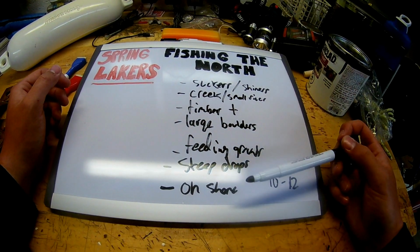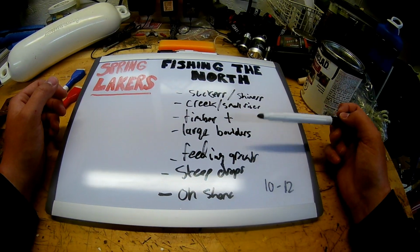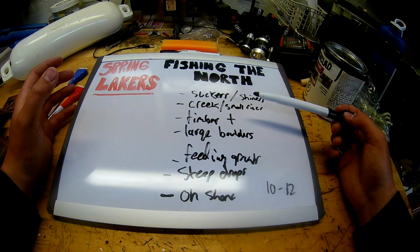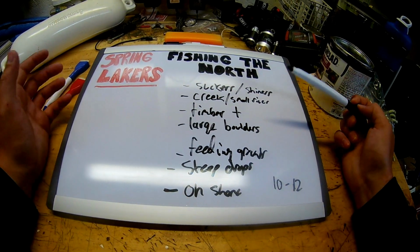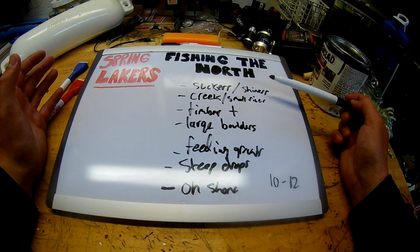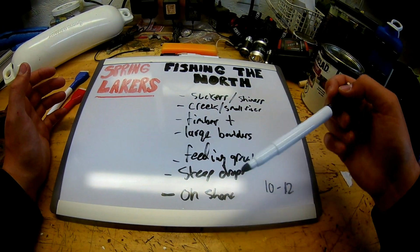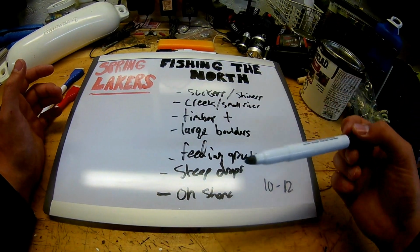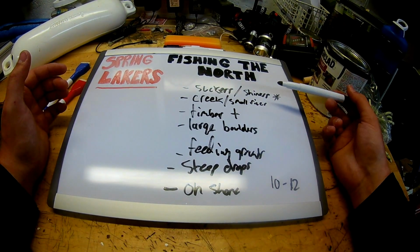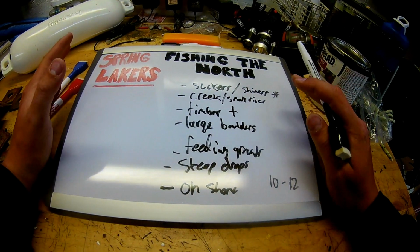So for our situation, we were anchoring on shore off of a steep drop. It had large boulders. It was feeding grounds, and there was also some timber in the spot. It was adjacent to a small creek or river, and in that creek and river, I should say, there were suckers and shiners spawning, so they were constantly going in, and there would be some coming out. So this part here was drawing in lake trout for sure, because the food base, this is a lake trout only lake. There's just lake trout.